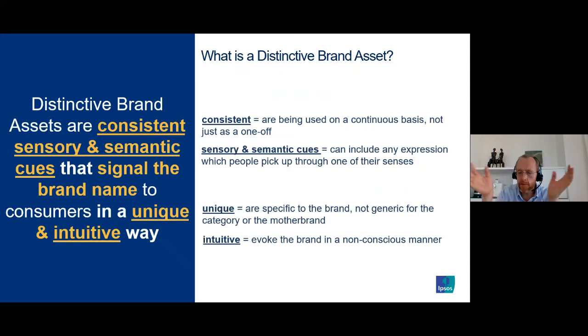But first, start with a quick definition. A distinctive asset is basically consistent sensory and semantic cues that signal the brand name to consumers in a unique and intuitive way. So it's any kind of brand cue that evokes the brand in a completely unique way, or in as unique a way as possible.